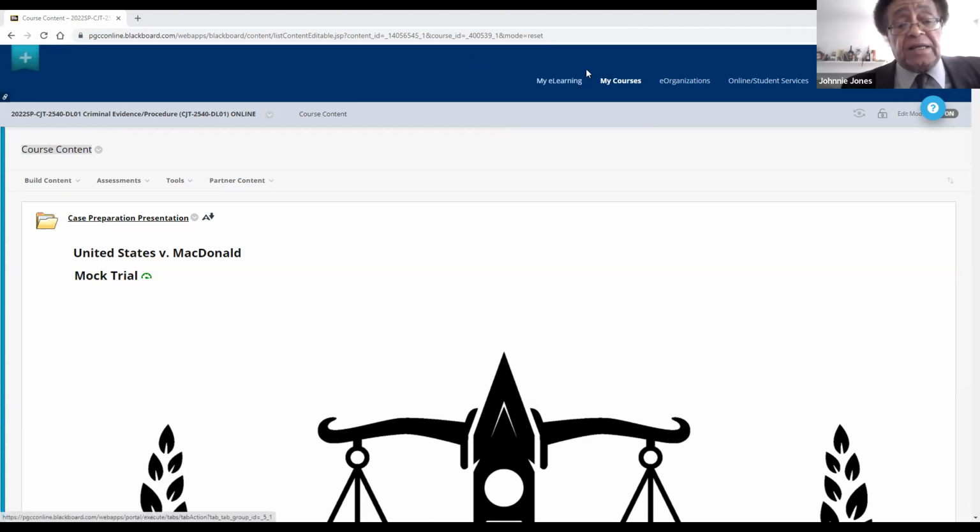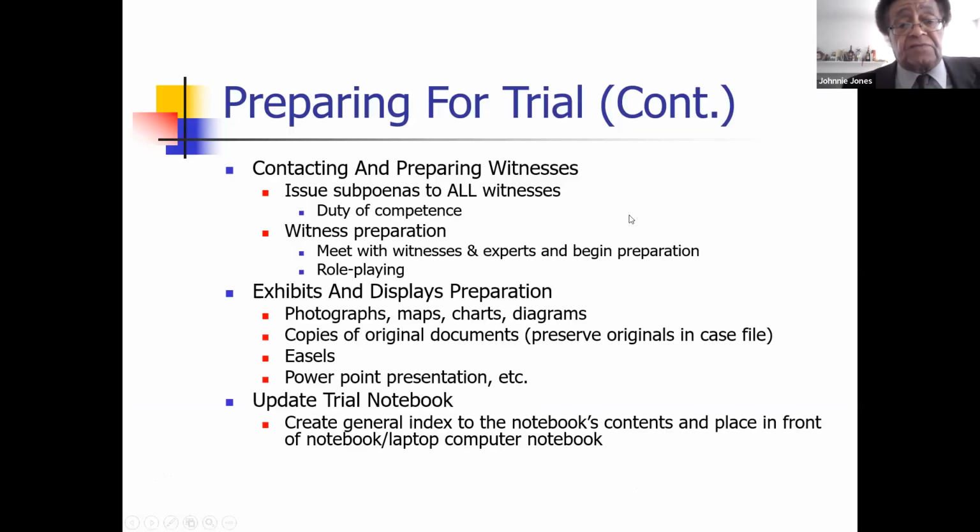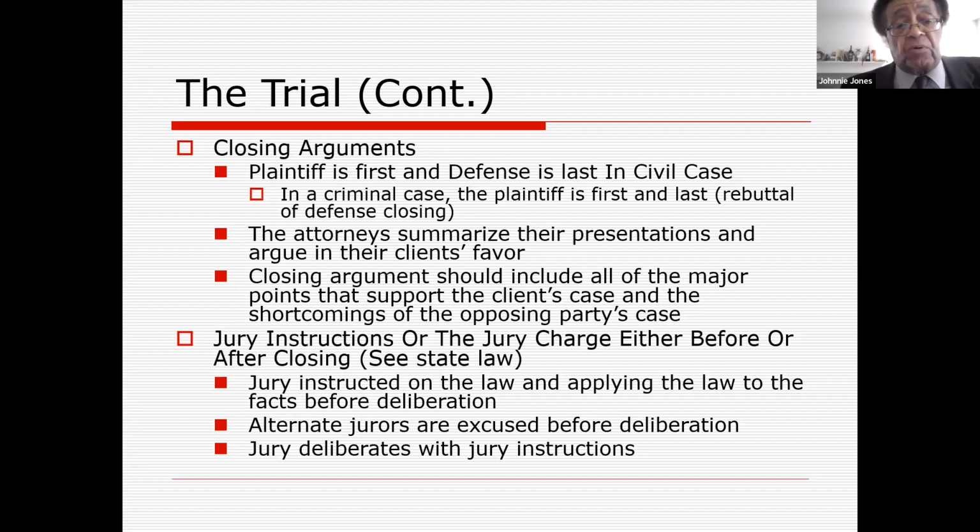And once again, the plaintiff is first and the defense is last in the civil case, as I pointed out. And in the criminal case, the plaintiff is the first and last. And the reason why in the criminal case is the prosecutor has a higher burden of proof, got to prove the case beyond a reasonable doubt. And beyond a reasonable doubt, it doesn't have to be 100%. I mean, if you look at a scale, that scale's got to be tipped somewhere in the 90-95 percentile in order to get a conviction. It doesn't have to be 100%, but in that area.